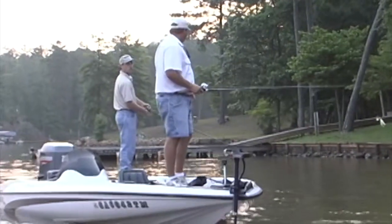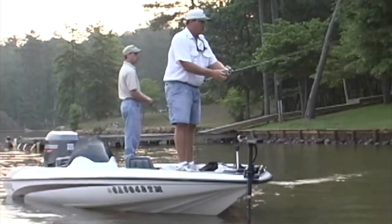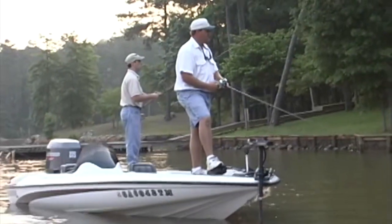This early morning buzzbait bite. How long will you do that? Is this all summer long, Todd, or is it going to get too hot? I'll throw topwaters all the way on through September and October. They've just started hitting the topwater pretty good the last couple, three weeks.